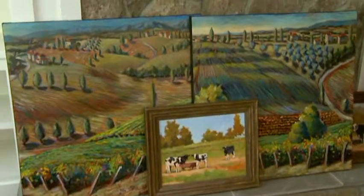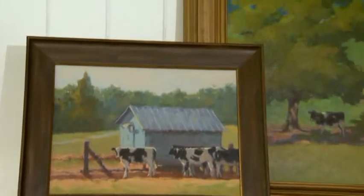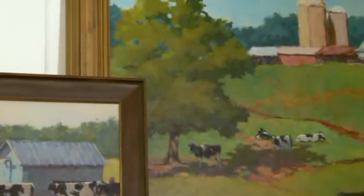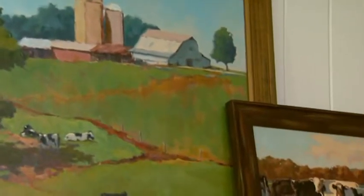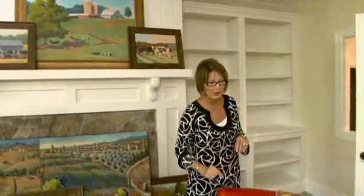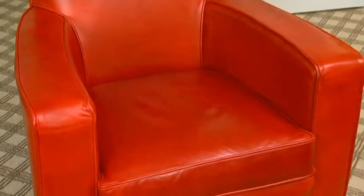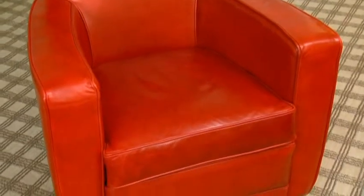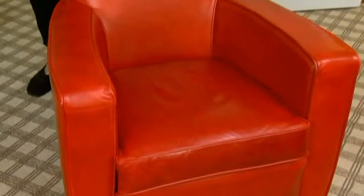Artwork is the perfect way to set the stage in any room. Take a look at these paintings that Sloan and I found. They're all original artwork. The farm scenes, the cattle, the colors, they just couldn't work better. But here's my favorite part of this room. These beautiful chairs. They are real contemporary, and remember we're doing everything traditional with contemporary flair. They're beautiful, rich red colors. I love them. We're going to put 4 in a conversation area.